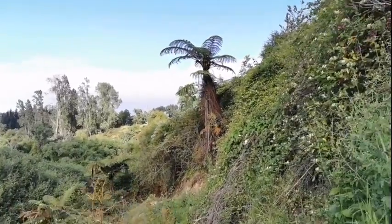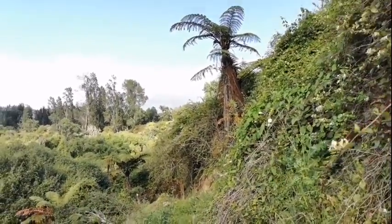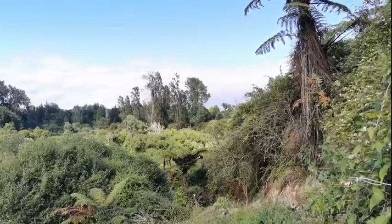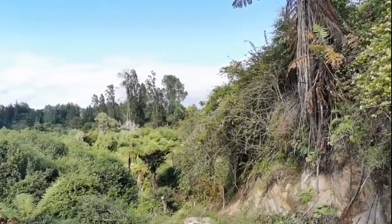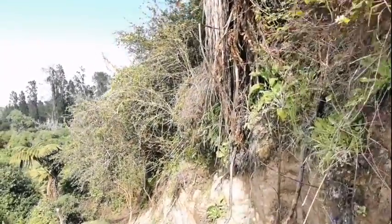So here I am walking down to the base of the gully. This track was cut probably about 6 months ago, and it was a first cut only, based on the fact that I wanted everything to settle down before we came through and did the final cut.